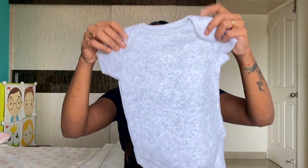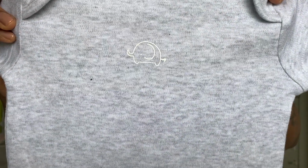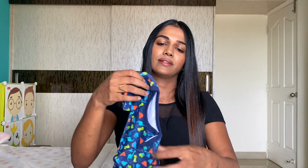And this is another gray with a tiny elephant on it. Oh, this is cute. I usually don't like something in dark color, but if it's cute, I'll go for it.